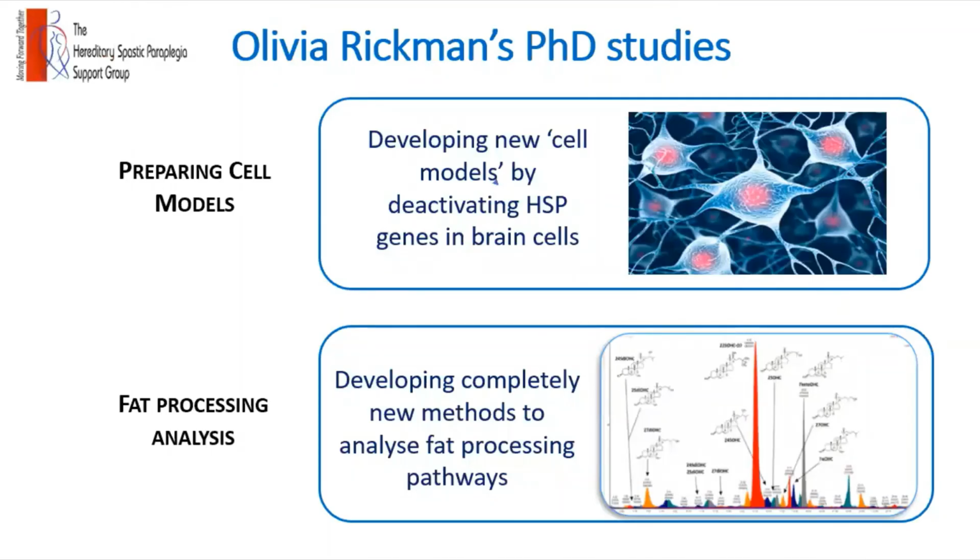We're enormously grateful to the HSP support group for their funding, which has contributed to Olivia Rickman's PhD studies. Over recent months, through Olivia's work and the work alongside her, we've been gathering data and information to show that our hypothesis is likely correct. And this work has involved two main areas really.